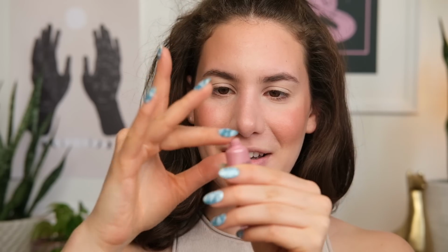Okay, so now it's time to go in with the highlighter. This is the Say Dew Balm in the shade Rosy Gold. Ooh, this is a very thick formula. It's not what I expected at all. It's like barely coming out of the tube. Okay, I'm gonna just take a little bit of this. Oh, it's not as pink as I expected it to be. It's definitely more of a champagne pink than an intense pink highlighter.